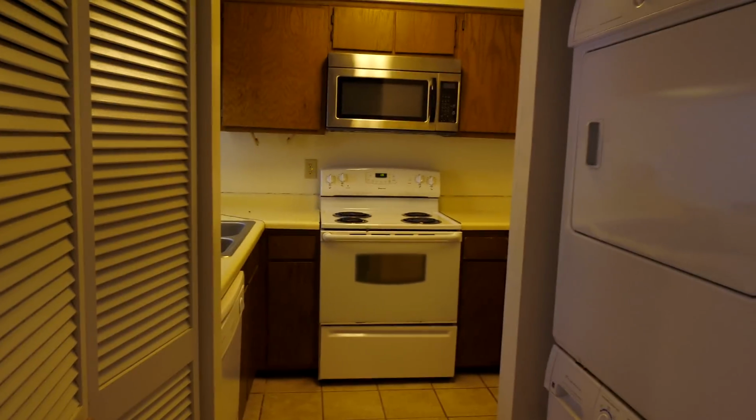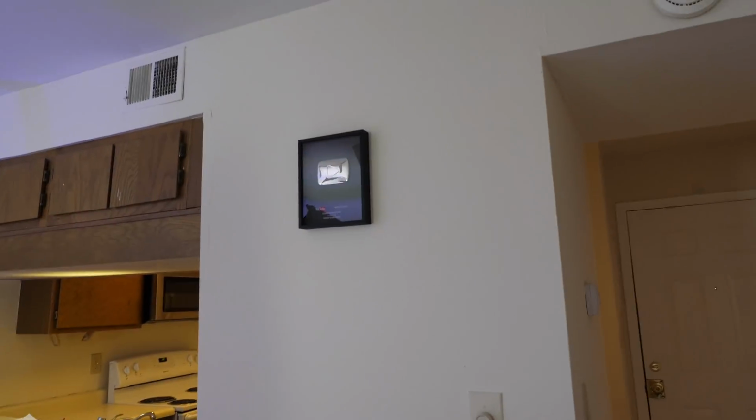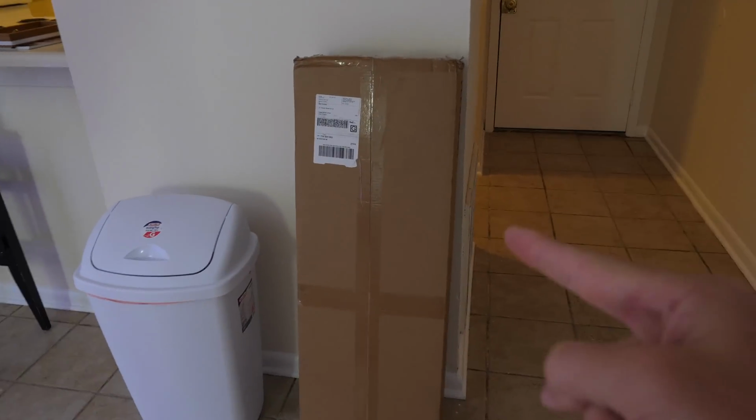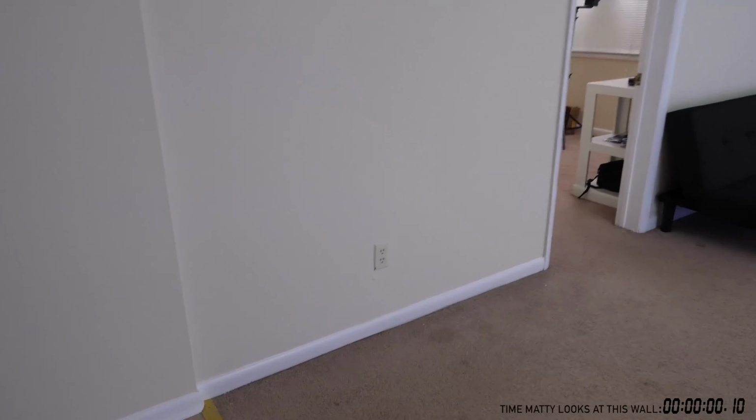Alright, so that is the door that you walk into the apartment through. There's the kitchen area in there that's super not interesting. Over here to the right, we have a couple bar stools, more non-interesting stuff. YouTube plaque up there, trash can, and a box. And inside that box is a motorized desk frame. And that is going to go right there.